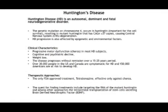Huntington's disease is an autosomal dominant and fatal neurodegenerative disorder. The genetic mutation occurs in chromosome 4, in the protein Huntingtin, which is important for cell survival. It results in a mutant Huntingtin protein that has 3-nucleotide CAG repeats above 37 copies, and it's causing, therefore, central nervous system degeneration. The progression of the disease is also affected by epigenetic and environmental factors.